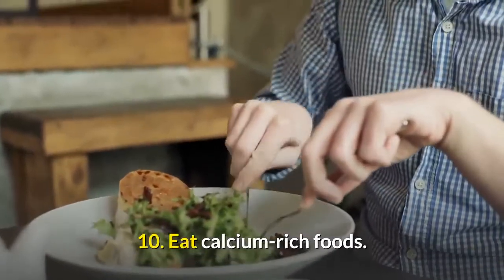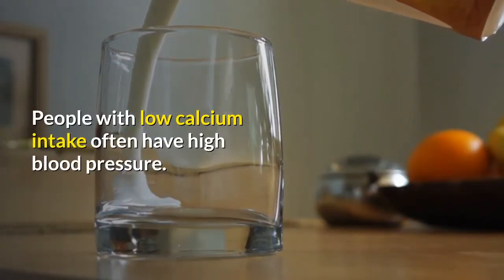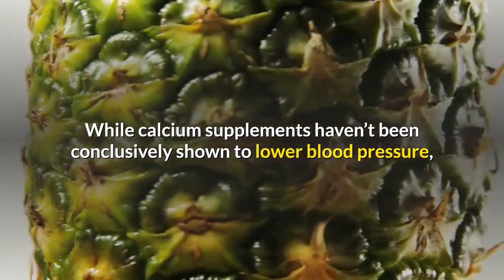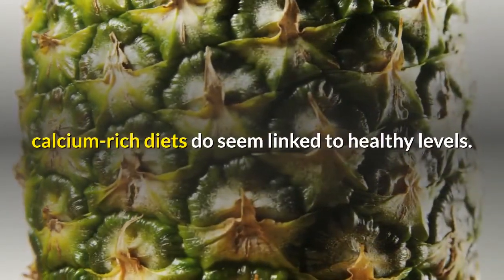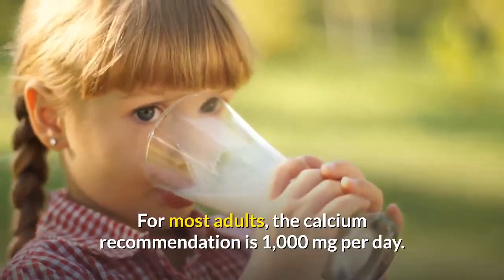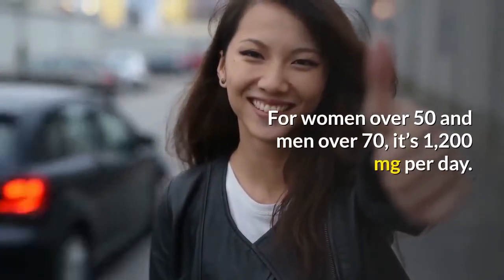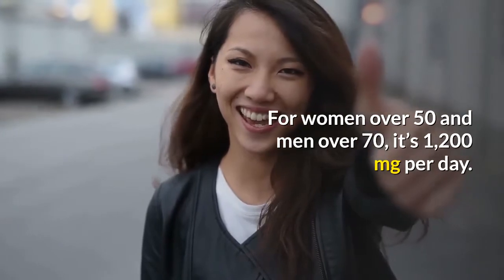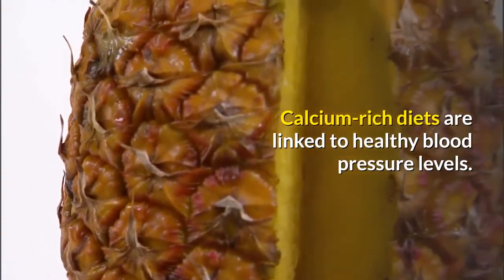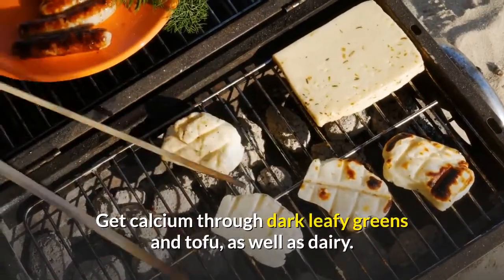10. Eat calcium-rich foods. People with low calcium intake often have high blood pressure. While calcium supplements haven't been conclusively shown to lower blood pressure, calcium-rich diets do seem linked to healthy levels. For most adults, the calcium recommendation is 1,000 mg per day. For women over 50 and men over 70, it's 1,200 milligrams per day. Calcium-rich diets are linked to healthy blood pressure levels. Get calcium through dark leafy greens and tofu, as well as dairy.